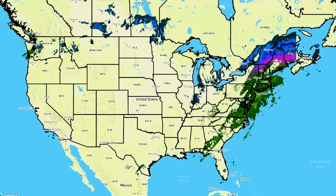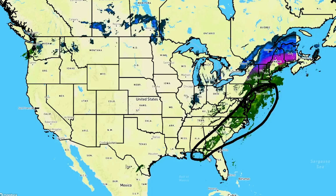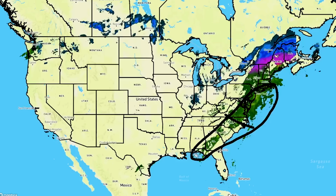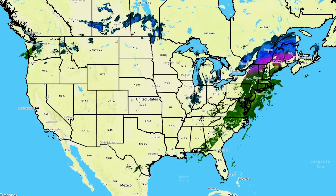Along this corridor in here, especially, we do have some heavier precipitation. It's a little bit early in the day, so no thunderstorms on the northern extent of this. But down for the southeast, there might be a line of thunderstorms still around with this storminess. We'll zoom into all of that.